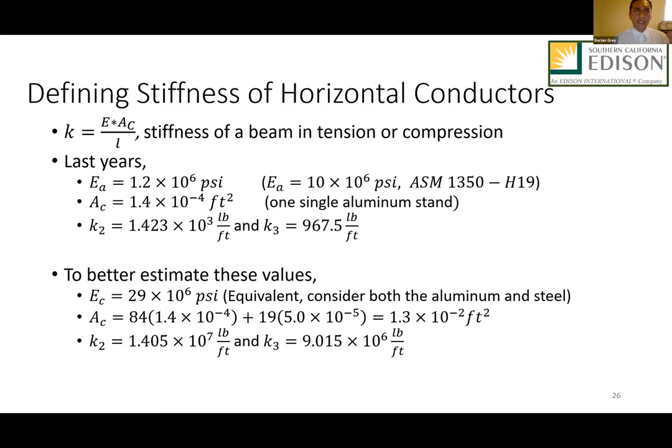The conductor is composed of 84 aluminum strands with a steel core of 19 strands. So they used 1.2 times 10 to the 6 psi, which was very low compared to published values. So right here, this is from the American Society of Metals for 1350H19 aluminum, and that's the aluminum that's used in the conductors. And their Young's modulus is listed as 10 to the 6. So the Young's modulus they used is a whole power of 10 less.